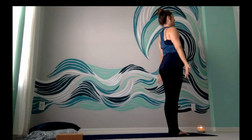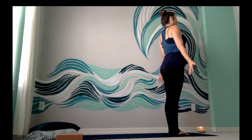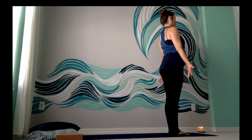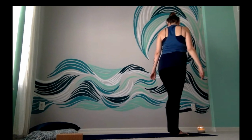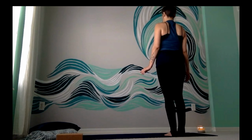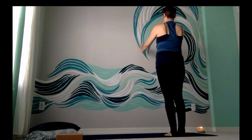Deep breath in. And slow breath out. Move now into downward facing dog, but at the wall. This is a good option if you don't like being upside down. Sometimes being upside down in pregnancy is not very comfortable. Come close to your wall space and place both hands at the wall.